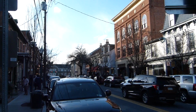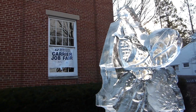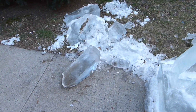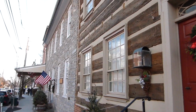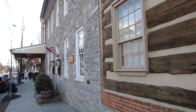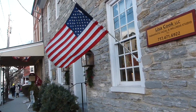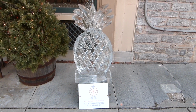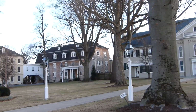Turning down Main Street, we see more ice sculptures, including this one that's seen better days. Further down the street, we pass the Congregational Store, a building constructed in 1762 for the Moravian congregation that lived in Lititz at the time. Fun fact, from Lititz's founding in 1756 up until the Civil War, only members of the Moravian Church were permitted to own property in Lititz.